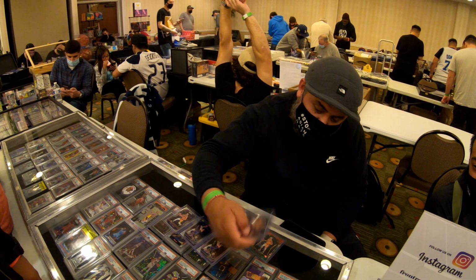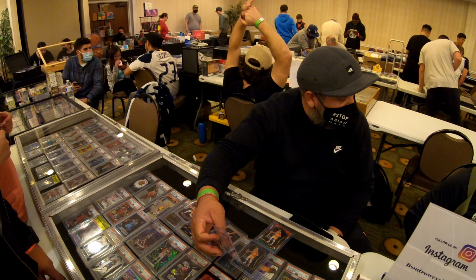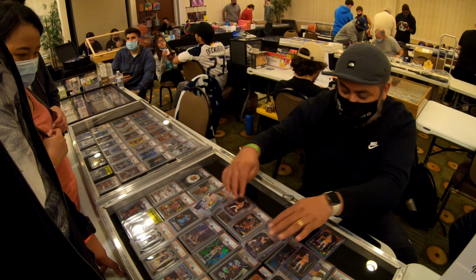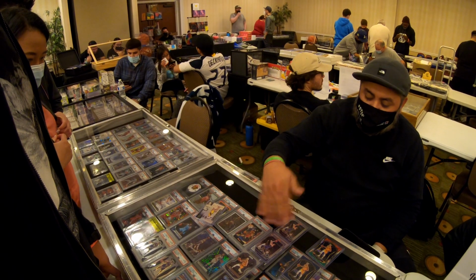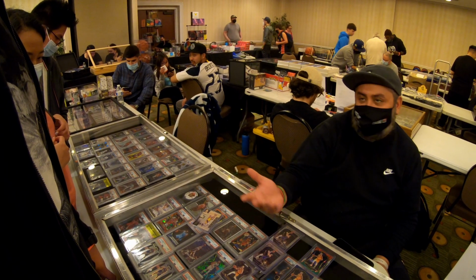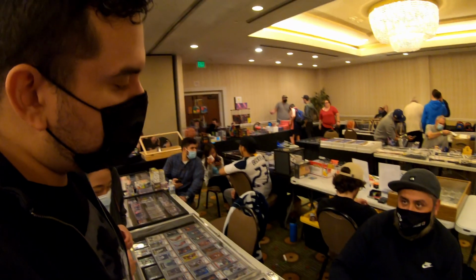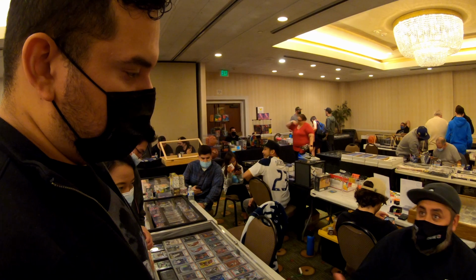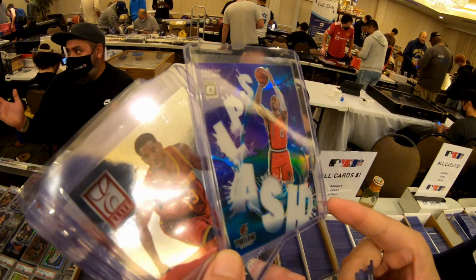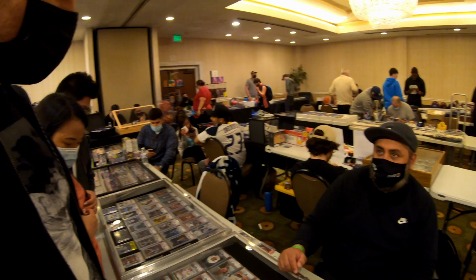And then that one's blue. And for this here, they call it laser. Yeah, laser. So typically you'll see the difference between all of them just on the borders, even if it's the same picture. It varies. They even go as far as numbered cards, so out of 50, out of 5, out of 1. You could get a 1 of 1, that's the only one. The more it's limited, the higher the value.